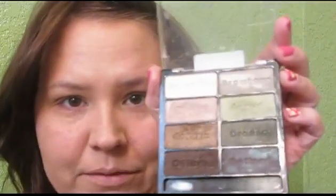I am going to use Wet n Wild eyeshadow, because Wet n Wild is one of the least expensive eyeshadows at the drugstore, and I think one of the highest quality eyeshadows at the drugstore. This one is called Comfort Zone, and I was trying to figure out what colors I was going to do for this video. Maybe I should have practiced. Maybe I should have had it more planned out, but I didn't. So we're going to go with this.